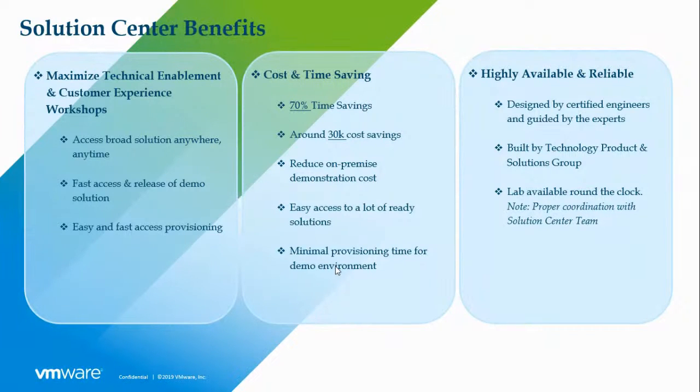And as mentioned earlier, this solution center has high availability features, so this is totally reliable. Because one, this is designed by the certified expert engineers, including us. So we are focusing on the VMware side. So nandun lang kami nag-implement. Pagkatapos, all of the solutions which has an enterprise grade performance, then nandito rin.